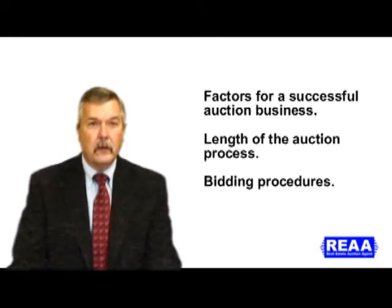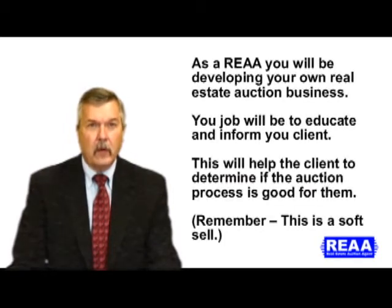In this module, we'll learn about factors for a successful auction business, length of the auction process, and bidding procedures. Factors for a successful auction business.